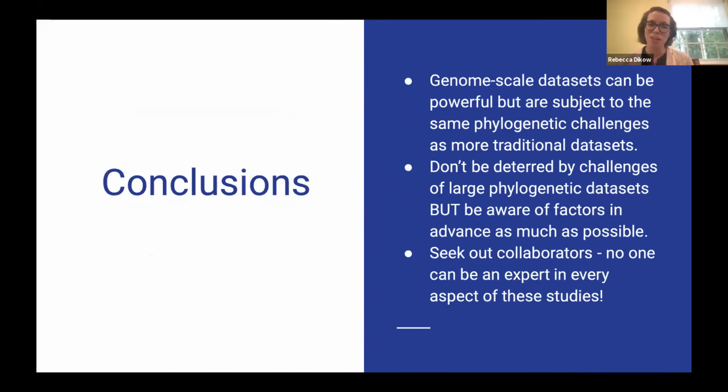So in conclusion, genome-scale data sets can be really powerful, but they're subject to a lot of the same phylogenetic challenges that we've been dealing with for decades. They don't solve every problem. They can be the next step and really exciting, but we still need to think hard about all the decisions we're making with our analysis.